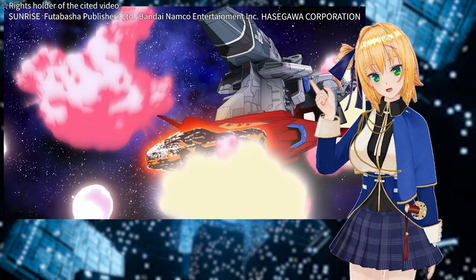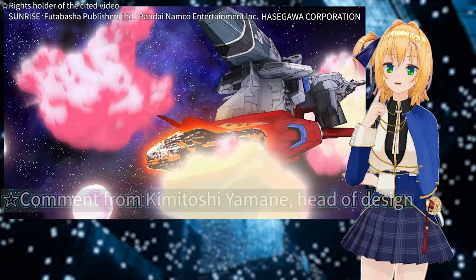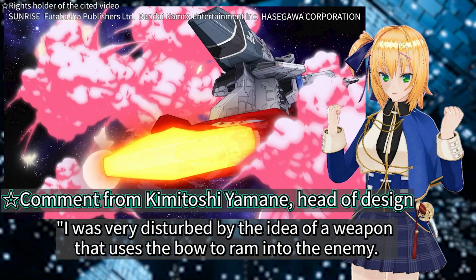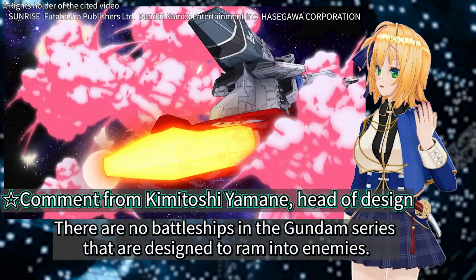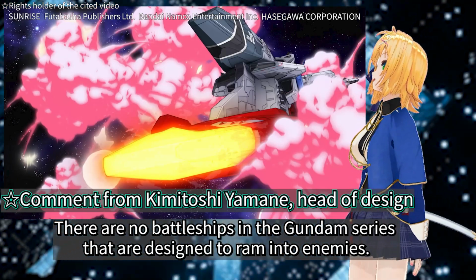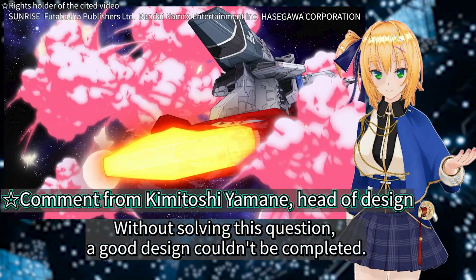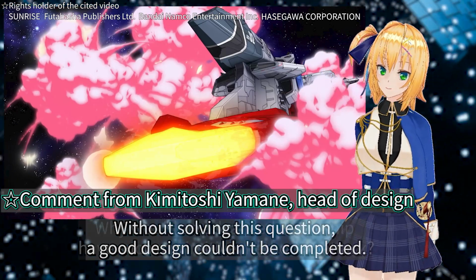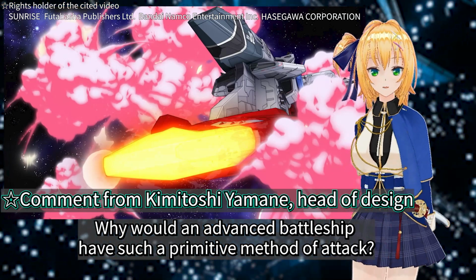Finally, let's look at the comments about the Gouten weapon mounted on the Millennium's bow. I was very disturbed by the idea of a weapon that uses the bow to ram into the enemy. There are no battleships in the Gundam series that are designed to ram into enemies. Why would such a tactic be necessary? Without solving this question, a good design couldn't be completed. Why would an advanced battleship have such a primitive method of attack?